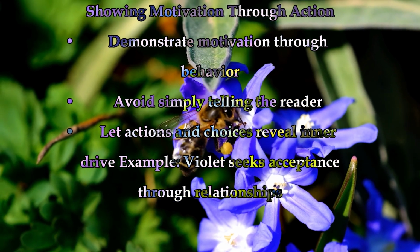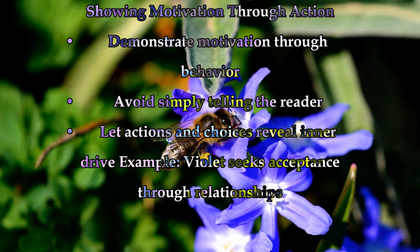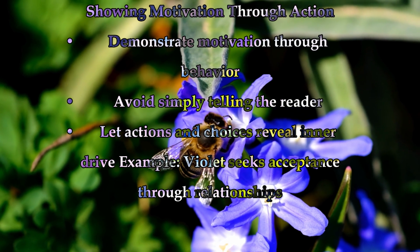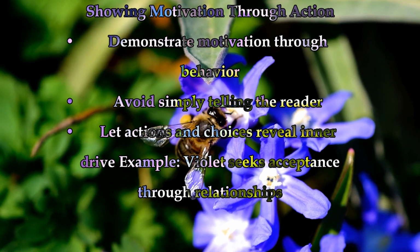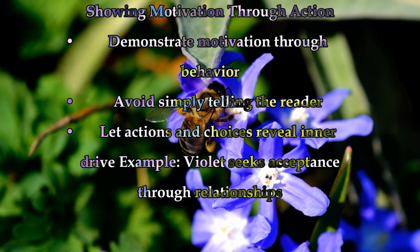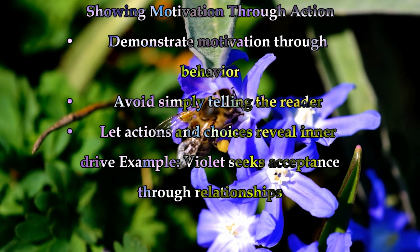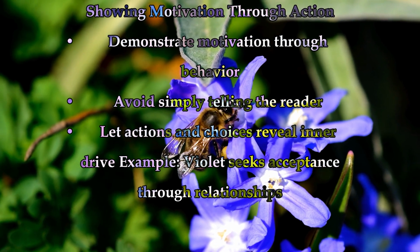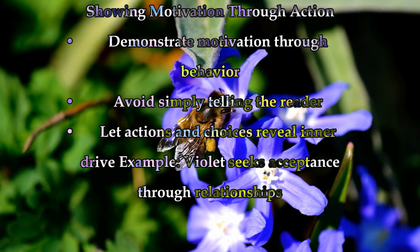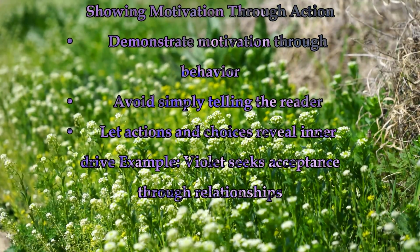Let's say your character is driven by a need for acceptance due to a childhood spent being bullied and excluded. Don't just write, "Violet craved acceptance because she was bullied as a kid." Boring. Instead, show Violet going out of her way to make friends with a new coworker, or agonizing over the perfect birthday gift for her crush. Let her actions and choices paint a picture of that inner motivation, so readers can connect the dots themselves.